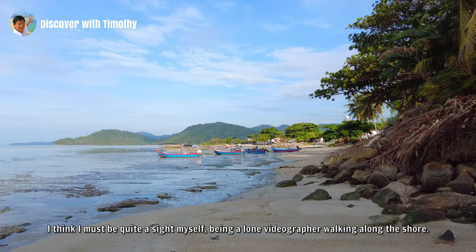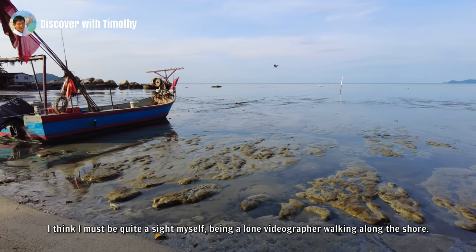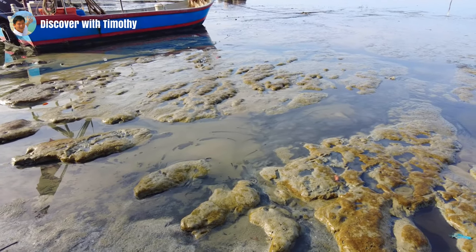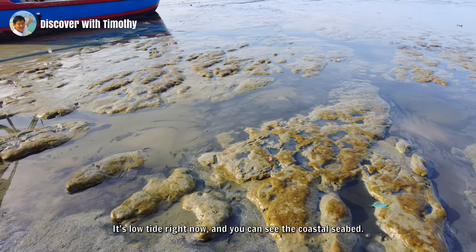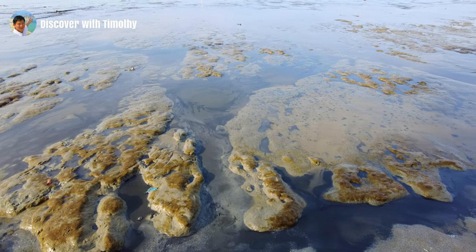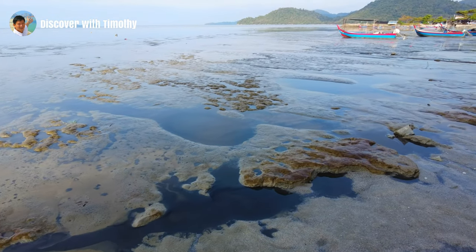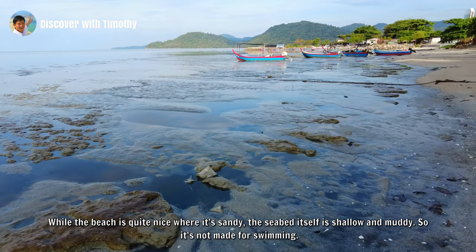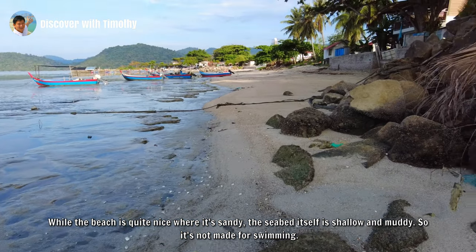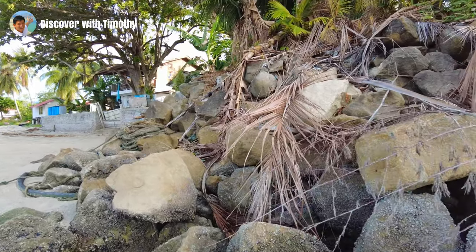I think I must be quite a sight myself being a lone videographer walking along the shore. I want to show you how it looks over here. It's low tide right now, and you can see the coastal seabed. While the beach is quite nice where it's sandy, the seabed itself is shallow and muddy, so it's not made for swimming.